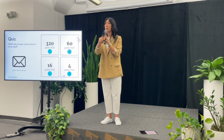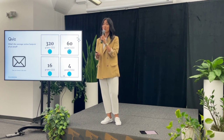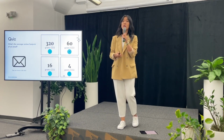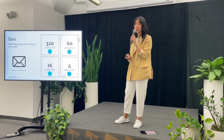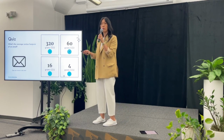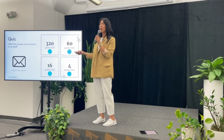Does anyone remember what plain coffee is? 50 grams of CO2 emissions. So really, the majority of the emissions of coffee doesn't actually come from the coffee, but it comes from the dairy. And if we look at a plant-based latte, on average, it's around 140 grams of CO2 emissions for an oat latte. And what about an email?